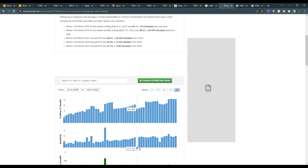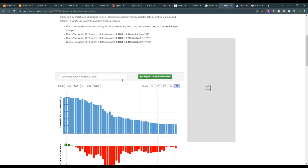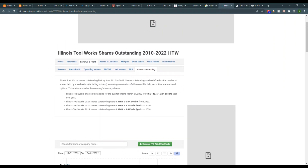I mean, they do sometimes, but another thing that we love to see is their shares outstanding. They are buying tons of shares throughout the years. I mean, look, they bought about 3% in the last 12 months, or about 1.5% of the shares outstanding.